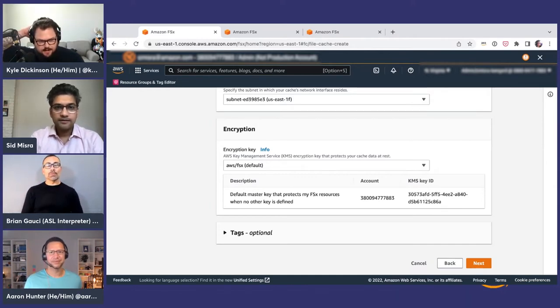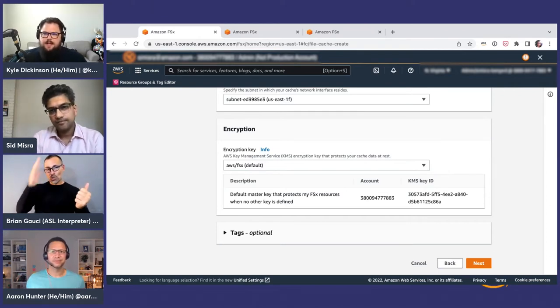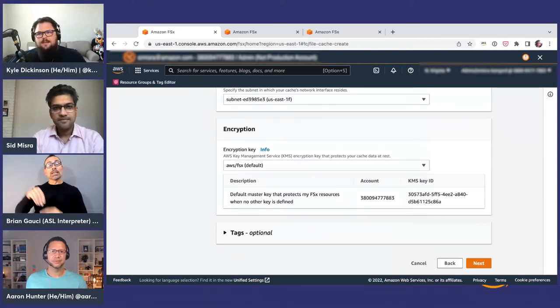So this is using KMS, not just like a service specific encryption key, right? That's correct. It's using a KMS key. Okay. And if we really wanted to boil down the difference between a service encryption key and KMS, KMS has a key policy, and you could also permit, deny, and then also do key rotation.